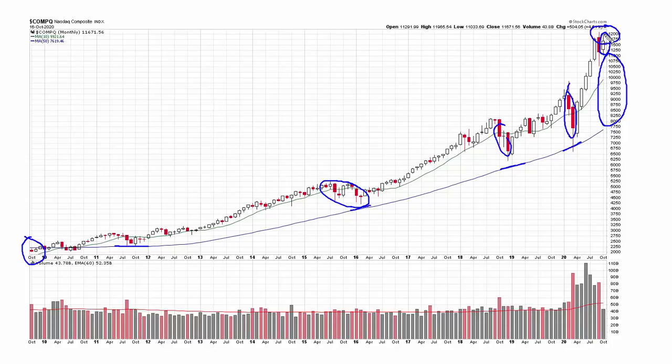Absent, and we're going to go into some other stuff here in a minute, but for anyone who's bearish, it just doesn't make any sense to me. The trend is up, the market is strong, it's healthy, and you shouldn't be anything other than having a long bias.